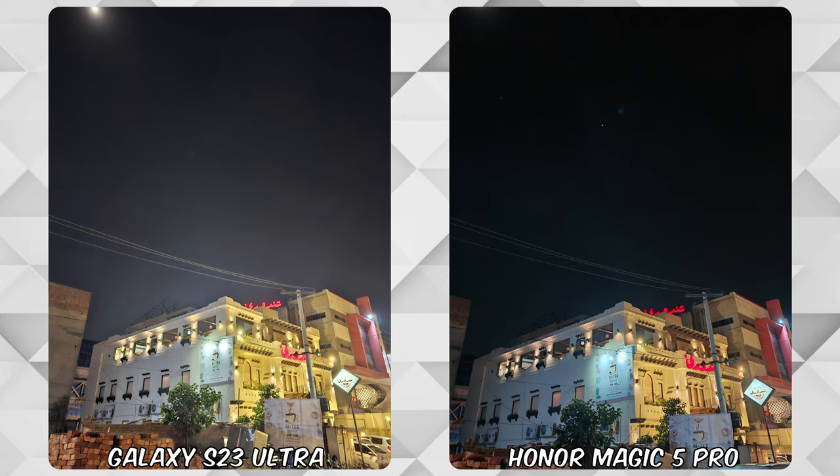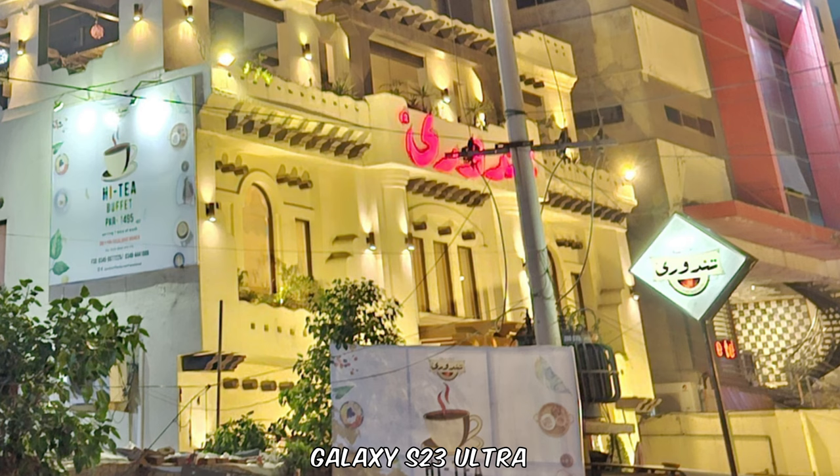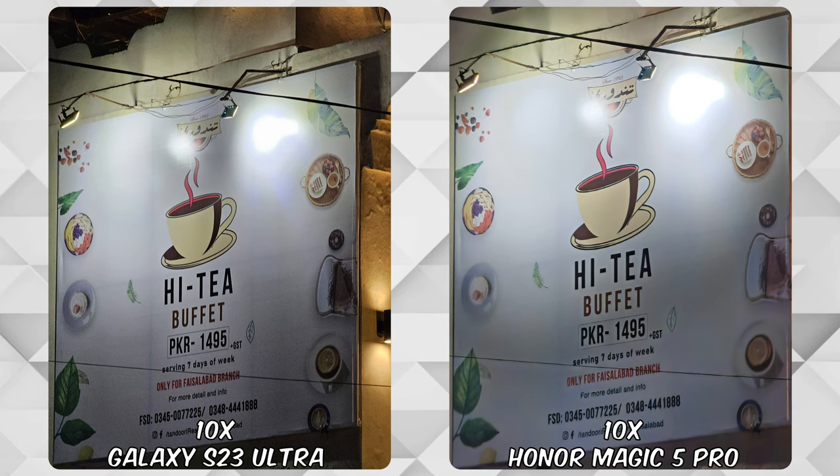The S23 Ultra brightens the scene too much in my eyes. The Honor creates a really good night shot. The S23 Ultra is also losing details, like on the light signs. Surprisingly, even while using the zoom, the Honor is still doing a better job. At 10x, the Samsung is trying to over-sharpen too much, resulting in a lot of noise.